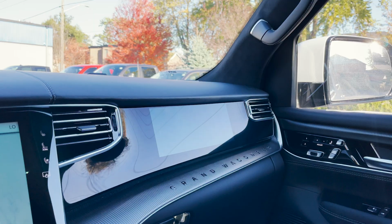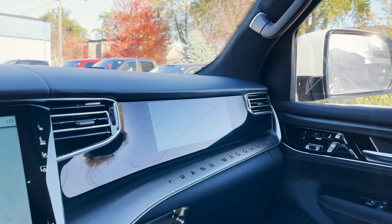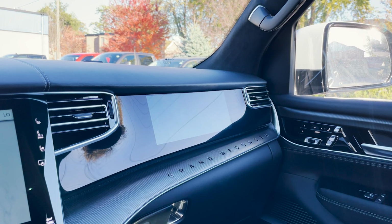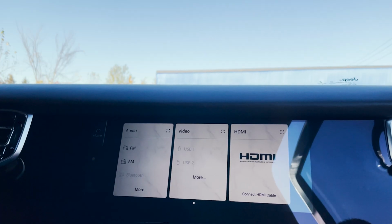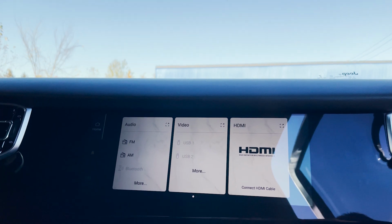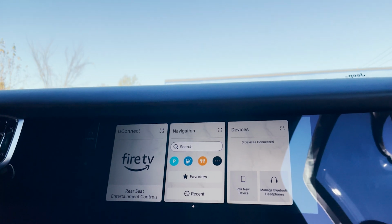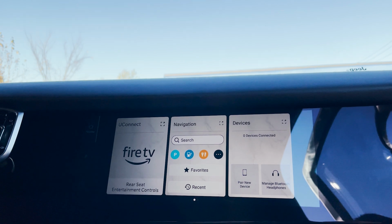This has the dual panoramic sunroof and a third one for the third row passenger, so a tri-pane sunroof, which is really nice. Now let's make our way to the fourth screen, and on the passenger side, let's take a look at what's over there, because you've got this screen and then you've got more of that nice trim that says Grand Wagoneer. It just looks so stunning. So on the passenger screen, there's a bunch of different things that you can do. On your home screen, you've got sections for your audio, video, HDMI, your Uconnect Fire TV, navigation, and then you can see your devices. So you can do a lot of stuff on this screen from the passenger side.